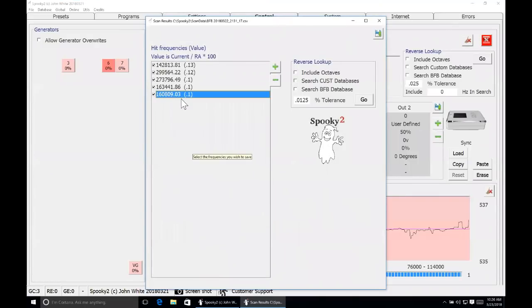So after a scan, the frequencies which invoke the strongest response are shown at the top, and the weaker ones are shown down below. In the brackets is the strength of the signal. The value in the brackets varies. In some types of scan, it shows you the raw value. Other types, it shows you the raw value over the running average as a percentage. It just depends on how you set up the biofeedback scan. And so here I'm measuring current over running average.